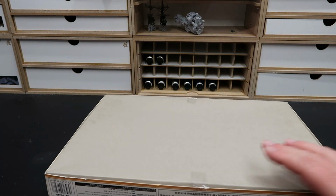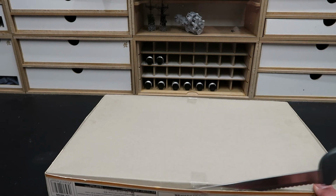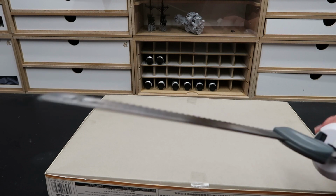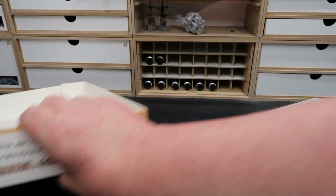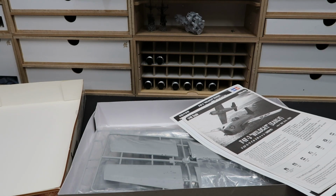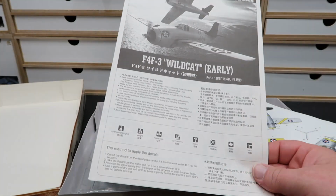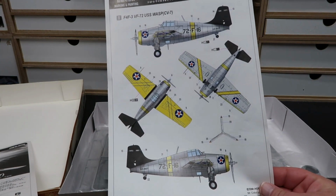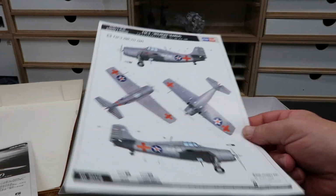It's taped closed. So we'll get the appropriate cutting tool out here, and we'll get into this box. Always use the right knife. Never use anything too big and too ridiculous. Alright, you've got your typical Hobby Boss / Trumpeter instruction booklet. And this is pretty thin too. I could probably read this in one sitting on the crapper. Your painting guide. And this is what we're going to do. We're going to do the aluminum finish with the yellow wings. This is the other option, and that's just boring.